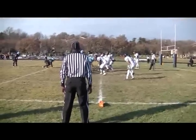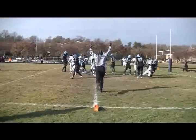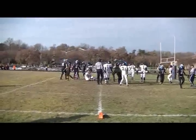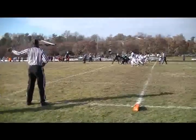Textbook coming up. No neutral zone. They're not in, and here we go. Sees it. Sells it. Nice and strong. Good work. That's textbook, gentlemen. Try for point.